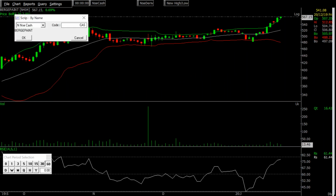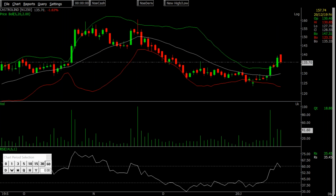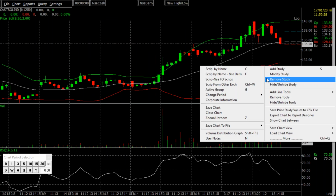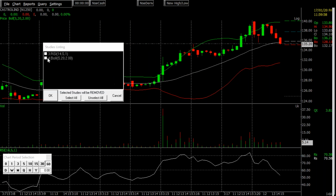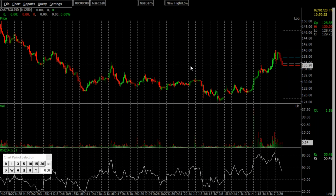Castrol, I mean, it's completely fine. If you have your analysis, go ahead. I would not say, but I don't track this stock so much, to be honest. So I will just let it pass because this is just not my cup of tea somehow. Had I seen it while in the live markets, maybe I could make some inference, but it's really not my cup of tea.